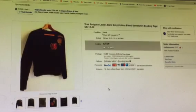Oh yeah, and this is the brand that people look out for in jeans. I've got some jeans by this, True Religion. True Religion Ladies Dark Grey Cotton Blend Sweatshirt, beading, Tiger, UK 12 to 14. It's fab, this sweatshirt. I did try it on myself, but it literally was doing nothing for me, so I thought I might as well sell it.